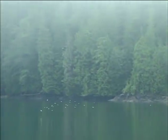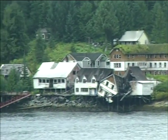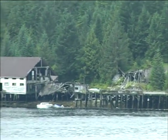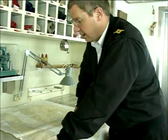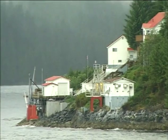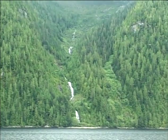Along the shore, there are traces of earlier settlements. We pass Butedale, which was a cannery village. It employed about 350 to 400 people. Farther down the coast, we'll go past Namu, which ceased operations as a cannery village, I think, in the early 70s.